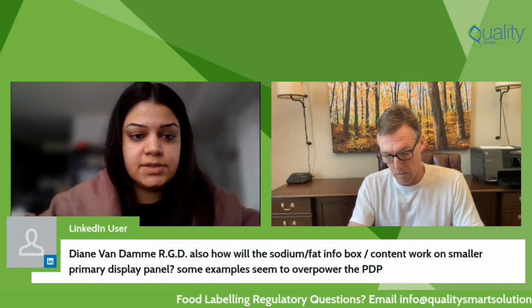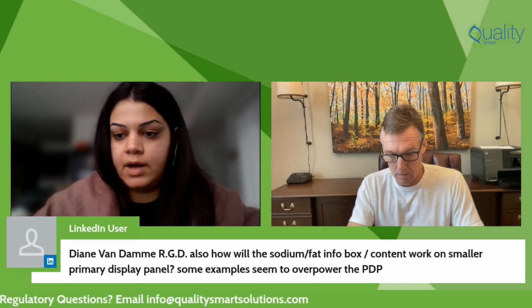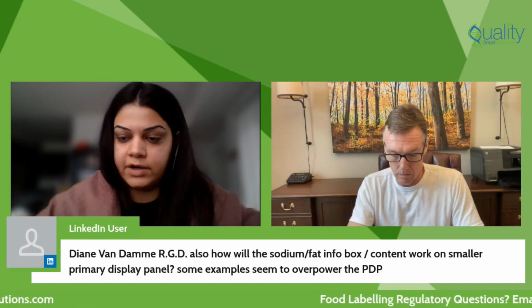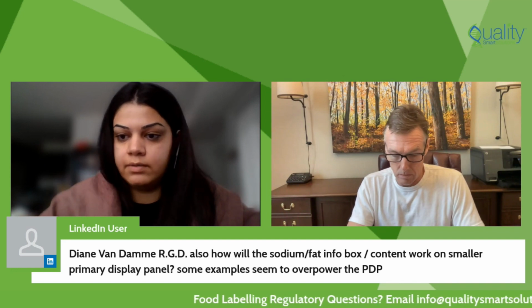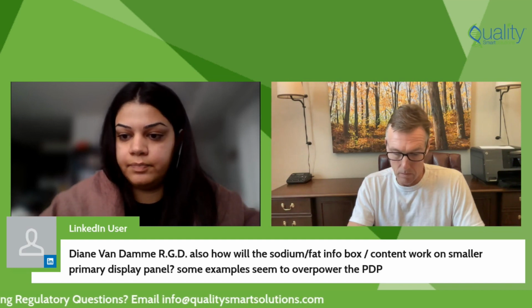Okay, there's another question that's a little bit similar. How will the sodium fat info box content work on smaller primary display panels? Some examples seem to overpower the PDP. That's very similar to the last question. There are certain labeling conventions for smaller packages. Also, there are two different formats of the front of package symbol: the more extended, wider version, and the more condensed version. So obviously the smaller packages can use the more condensed version of that symbol.